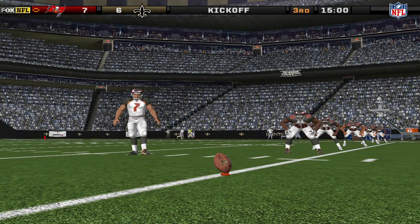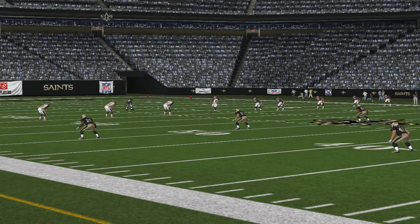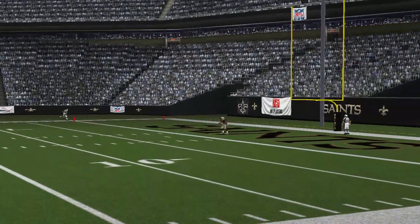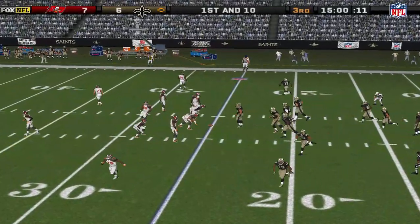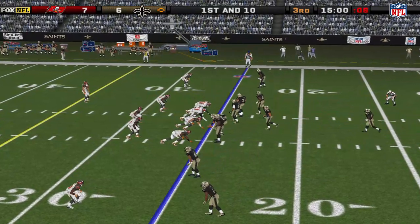Number 7 in to kick this one off. Tampa Bay will be kicking off to start the second half. He got all of that one. Back to return. This one is fielded by Lewis. No one has really taken control so far in this one. It's still anyone's game. 25-yard line.